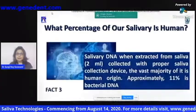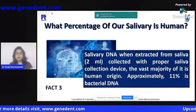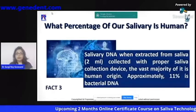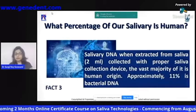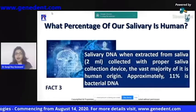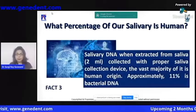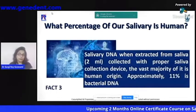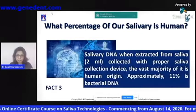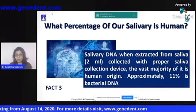Let's move on and see the fact 3 and try to understand what percentage of our salivary DNA is human. Well, as you know that in our mouth or in saliva, there are many microorganisms which stay with us, right? So when I am extracting salivary DNA, obviously, along with the human DNA, some component would be the microbial part. So approximately, if you see that from 2 ml of saliva, obviously the saliva which is collected using proper saliva collection device, the vast majority of salivary DNA is human origin. So that's a point to celebrate.